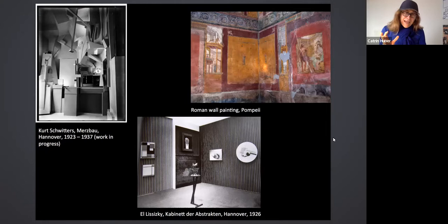I was very interested in these three artists because I think they were quite pivotal in their role for installation art. So we see here the Merzbau by Schwitters, where he transformed the apartment of his parents in this ever-evolving installation, Lissitzky's Kabinett der Abstrakten from 1926, and then an example of the Roman wall painter. I'll come back to this conversation later on in the talk.